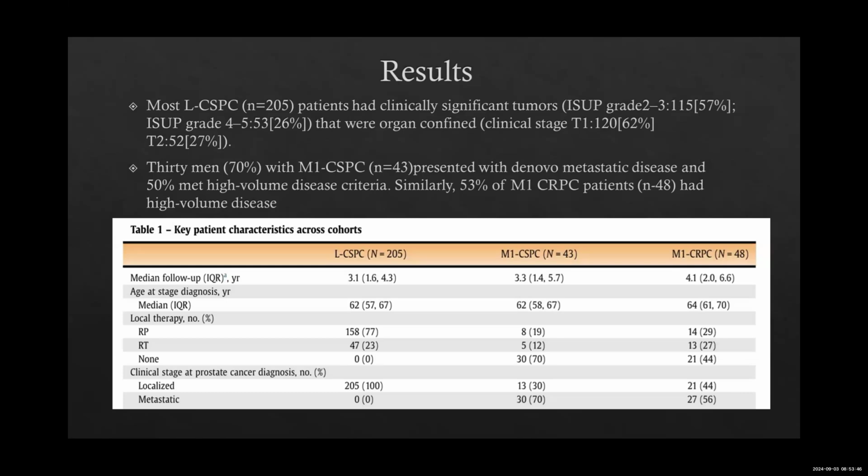So the results of this study, which was retrospective in nature, suggest that most of the localized castration-sensitive prostate cancer patients had clinically significant tumors, with ISUP grade 2 to 3 forming 115 of them, that is 57%. ISUP grade 4 formed about 26% of the patients, and organ-confined stage T1 was 120 and stage T2 was 52 patients.